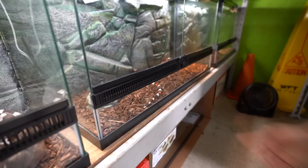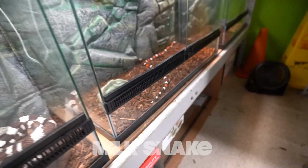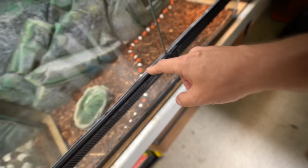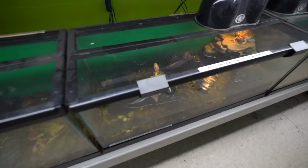738. Oh. That might be the one, bro. That might be it. That might be the one. Oh, that's right. I love milk snakes. Look at the color on him. Look at that. Dude. Sick. The albino red-eared slider.